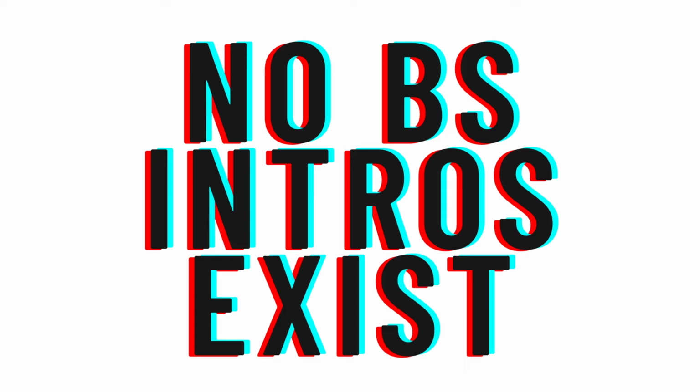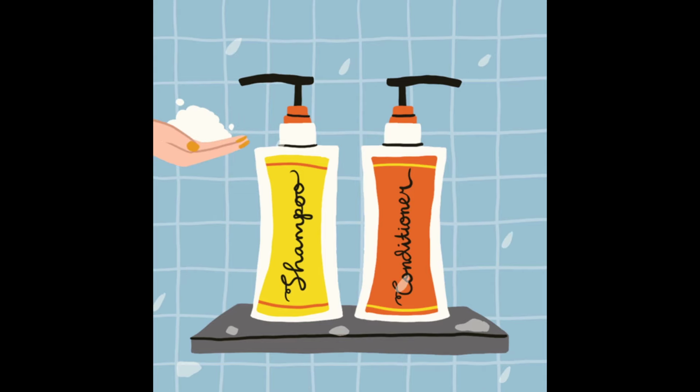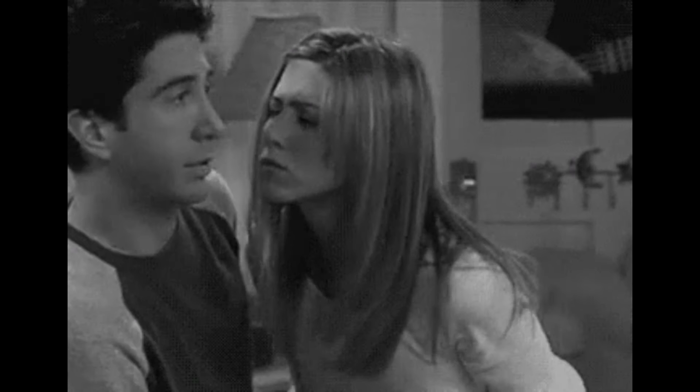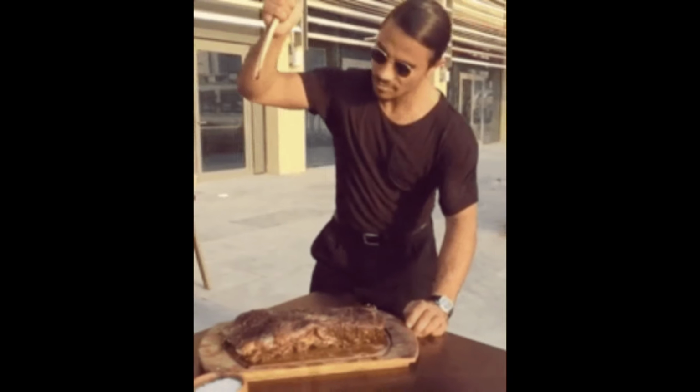No BS intros. Firstly, what is most important for all hair types is a good shampoo and conditioner. For shampoo and conditioner, I highly recommend avoiding the following chemicals if you can, of course: 1. SLS 2. Paraben 3. Silicates 4. Colors. Now this being done, let's get to the real meat.